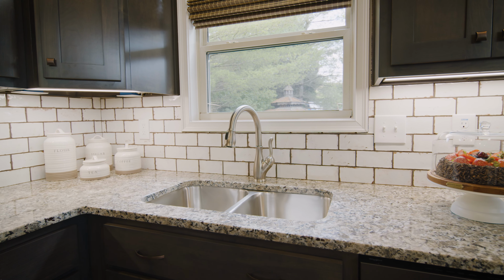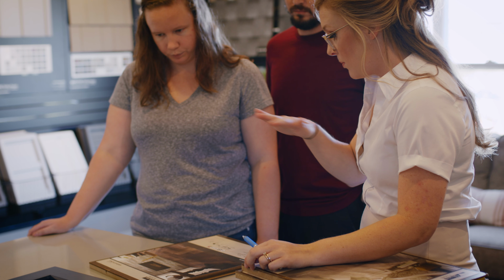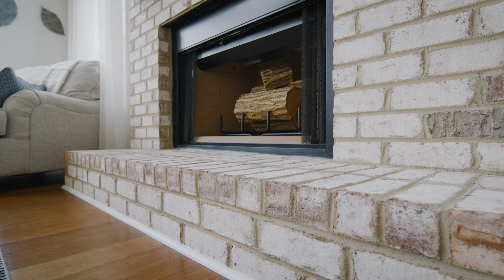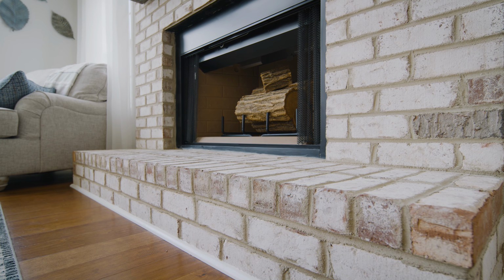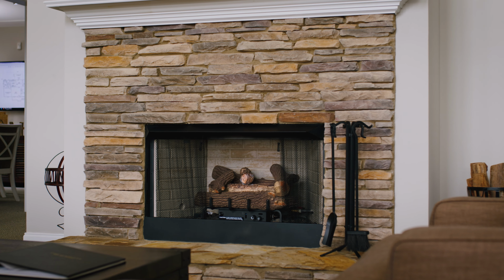Let's say you had a tile backsplash in your kitchen and it cost X amount of dollars. Well, that's something that we could take out of the contract and say, well, we just won't do that. We'll give you a credit back for that so you can get what you want. You can add a tile backsplash in 2 or 3 years or whenever you're ready for it. Even a fireplace can be added later. If you've got a fireplace in your plan, in your contract, and you're thinking, well, I've got something else that I really, really want, then you could take the fireplace out and add it at a later time.